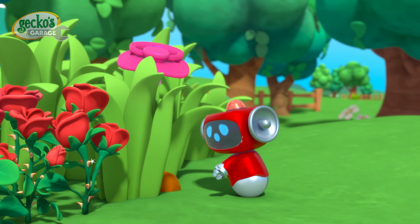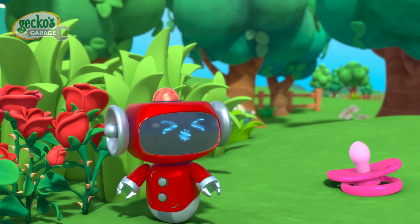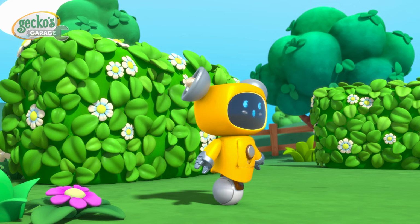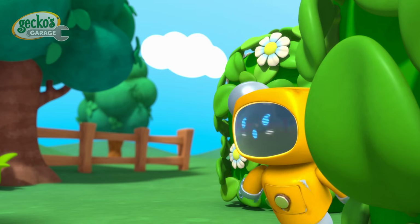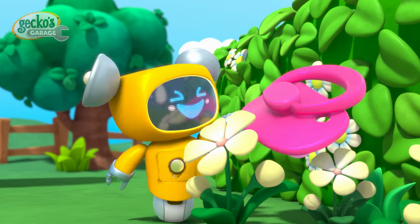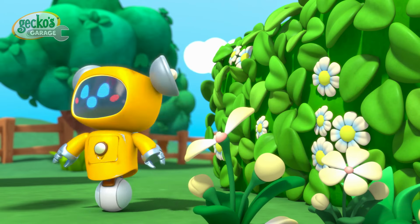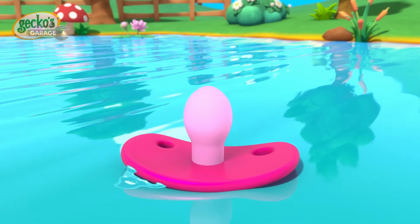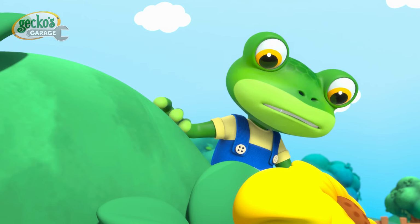Try looking by those red flowers. Can you see anything? What about that green hedge? Can you see anything there? It must be here somewhere.